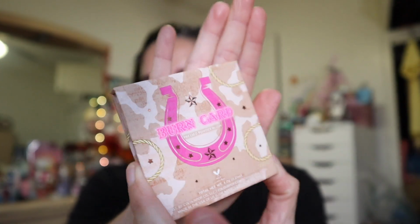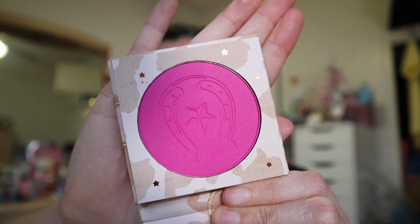Then I have the ColourPop blush in Burn Card. And for this blush, I've used it about 2 times, and I love ColourPop's formula for blushes. It's just the same as Sydney Grace. They're a little different, but with ColourPop, this one looks bold on the pan, but when you use it with a brush, it goes on very light-handed with how it looks on the face.